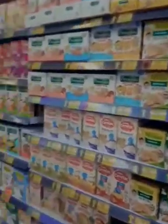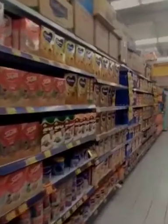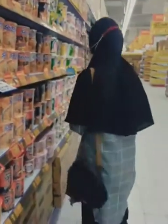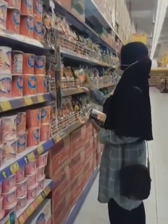After that, there is a section of baby equipment, such as baby diapers and various brands of milk. Next, we will look at the instant noodle section. This is my favorite part because I love noodles. And here, the flour and noodle brands are very complete. It costs around 2,500 rupiah to 20,000 rupiah.